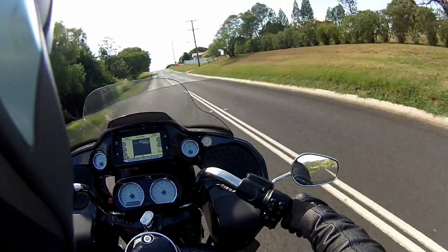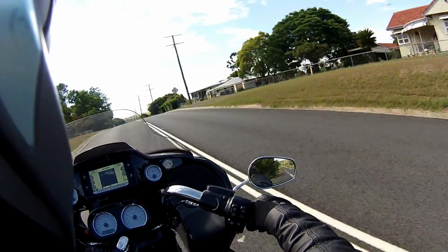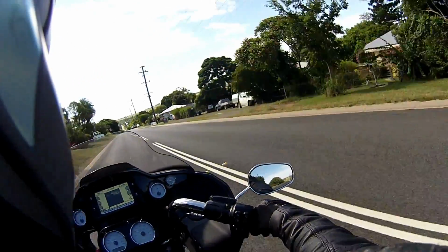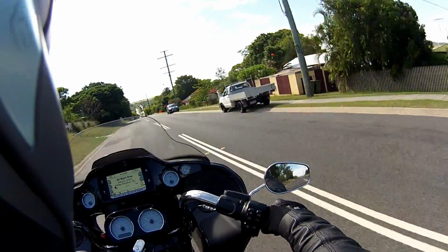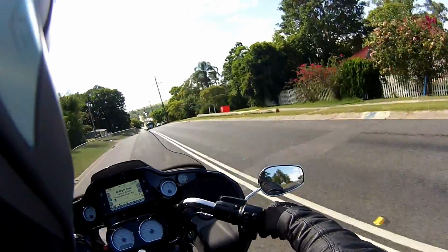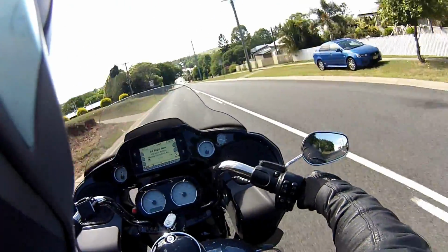Now I've just had this 2016 Road Glide dyno tuned at Steel Horse Performance at Yatala. Justin did it. He took many hours to do it. I basically sat there and watched him throughout the whole procedure. So I got there at 9 o'clock in the morning. I didn't leave till about 2 o'clock.